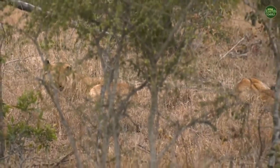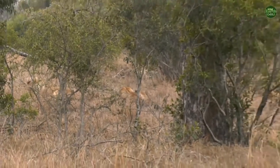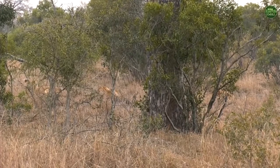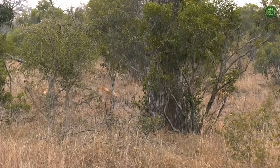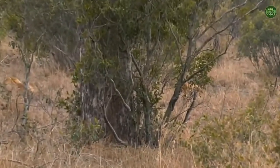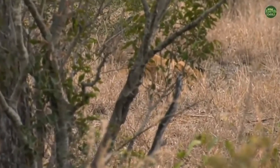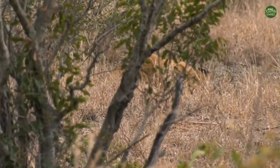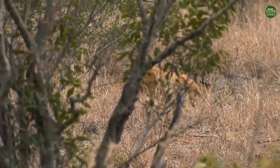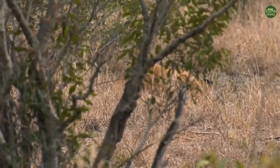So these females are the ones responsible for bringing food. They go out and look for food, and then they supply it to their little ones. Even the males depend on these females. So now, while still enjoying the lion sighting, we can go to Steve and see what the elephants are doing on the other side.